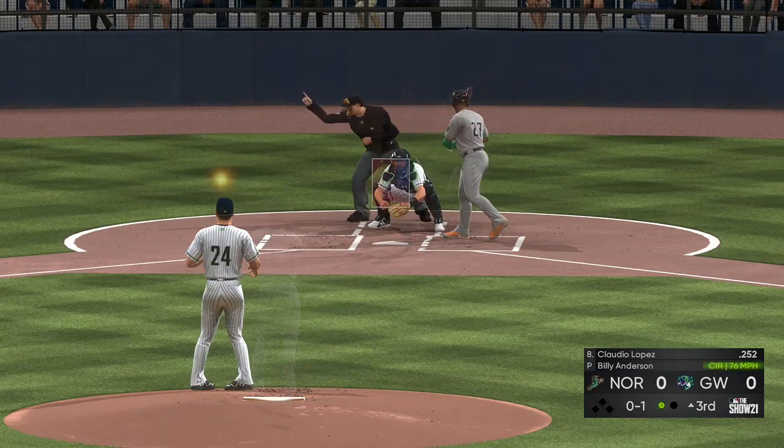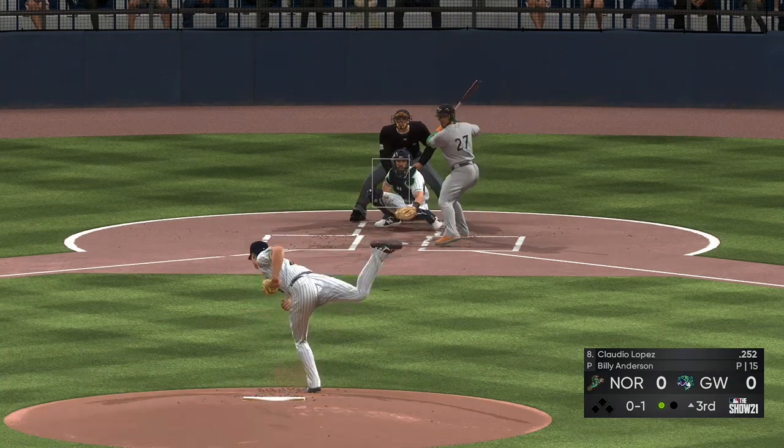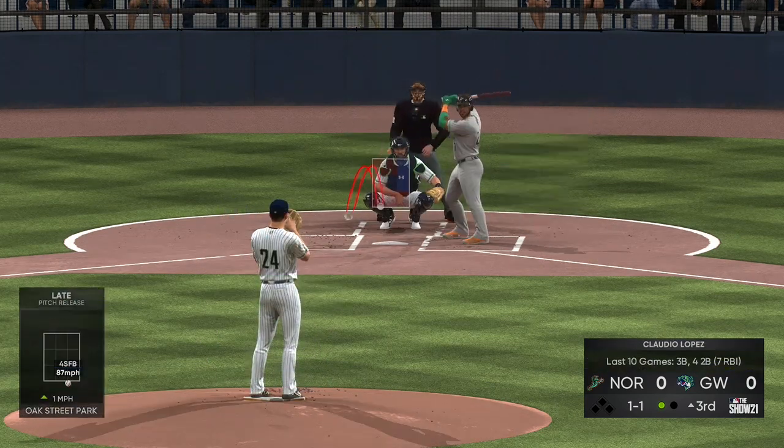Standing in now, Claudio Lopez, as he'll take a changeup here for strike one. Fastball just misses. That's ball one.